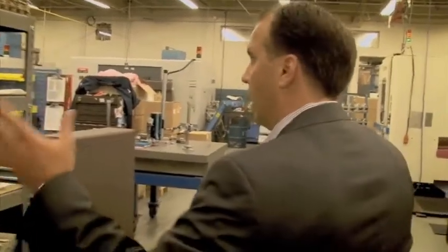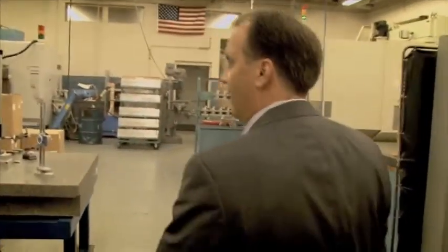We use heat shrink tool holders so that we have balanced tooling. We use the best quality cutters, the best quality machines with balanced tooling, so we're able to run at high RPM with light depth of cut, putting as little stress on the material as possible, and actually getting extremely good cycle times as a result. And again, this is running 24 hours, 7 days a week.